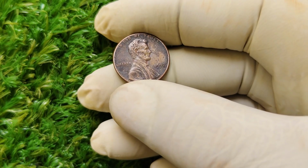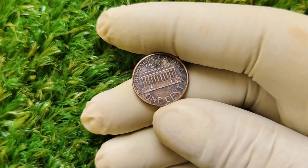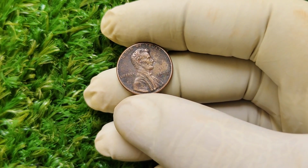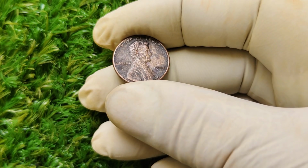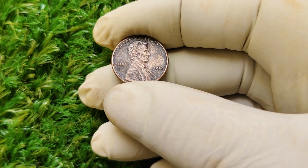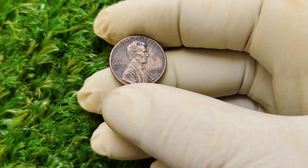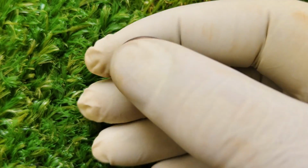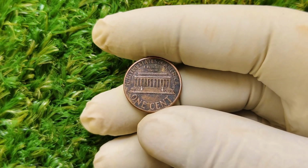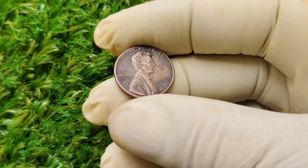Now let's talk about value. As of today, the current market value of a 1992 no-mint mark Lincoln penny with the closed AM variety can reach up to $39,488 or even more, depending on its condition and overall eye appeal. Coins that are graded in high mint state condition by professional grading services such as PCGS or NGC can fetch even higher prices at auctions and from private collectors. For example, back in 2012, one of these rare pennies sold at auction for over $20,000, and since then, prices have continued to rise. Experts agree that as more collectors become aware of this variety, demand will keep increasing, potentially driving prices even higher in the future.